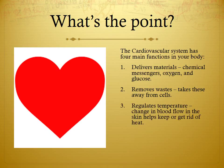It also regulates temperature. Change in blood flow and skin can help either get rid of heat or to keep it. The vessels will change shape and sizes in order to either warm you up or cool you down. And finally, it fights disease. The white blood cells in your blood attack invaders, whether that be bacteria, virus, just particles that are not supposed to be around.